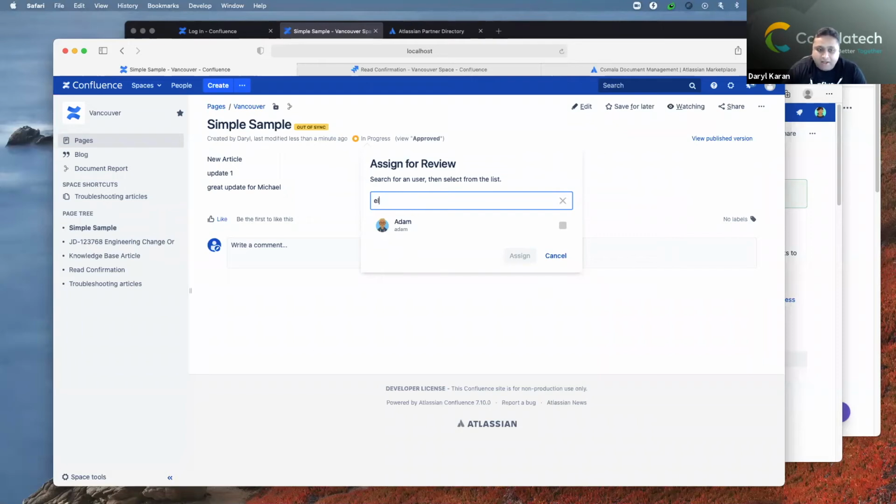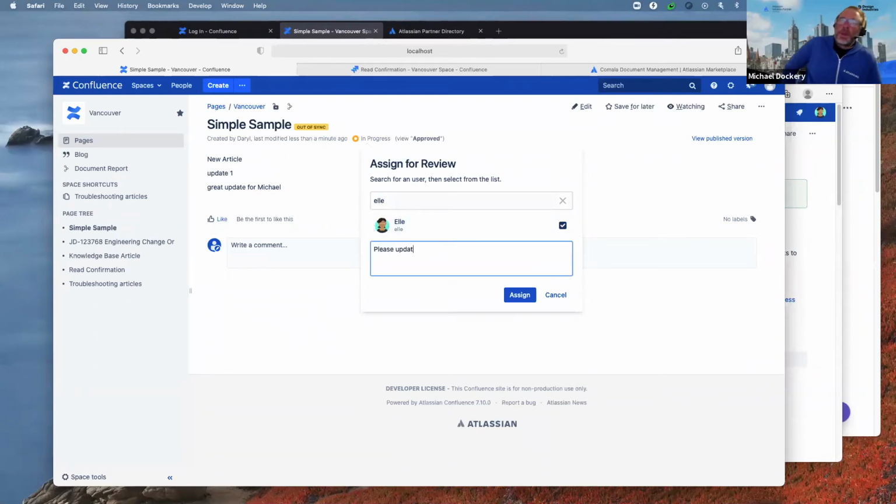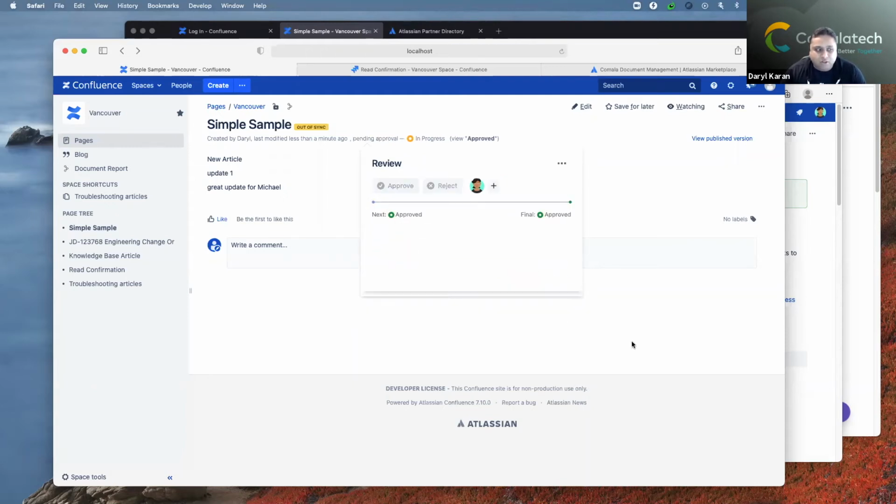So if I want to go ahead and add, for example, the user by the name of Elle, I'll assign her and I'll say, please approve the page. And then I'll assign that to her. And so what happens is you'll notice that the approve and reject buttons, as me, the author, get grayed out, and Elle's avatar actually gets placed in here as the actual reviewer. I'll show you what the email looks like, but Elle will receive an email, and in the email, it'll state she's been assigned to review the content, and here's a link for her to go into to review it as well.